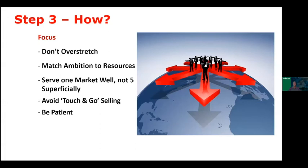The first thing we always say to customers is focus. Don't overstretch yourself. You have to match your ambitions to your resources. There's no point if you're a new start-up company with one or two people saying, I'm going to sell into 10 countries, because you're just not going to be able to do it. You need to concentrate your resources on those markets you can get to, where you can do a good job. You need to serve one market well. It's much better to do that than to serve five superficially.